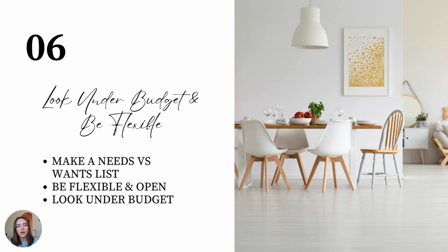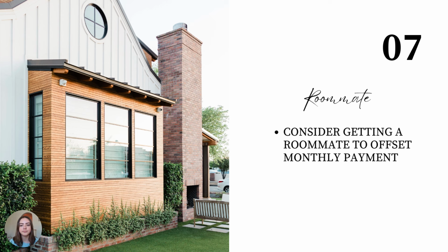So one other thing is to look well under your budget. So if your budget is $250,000 and you're looking at a house that is listed for $249,900, you will not have as much flexibility to be competitive with those whose budget is $275,000 or $300,000. So you might want to consider looking at lower priced homes. Let's say if your budget again is $250,000, maybe you want to be looking at some homes that are listed for $220,000 so that you have some flexibility to be competitive with your offers.